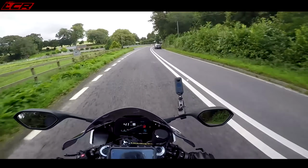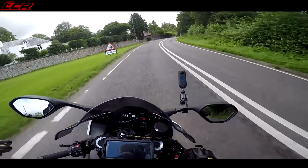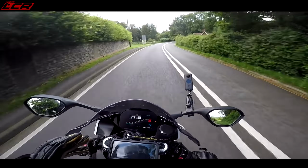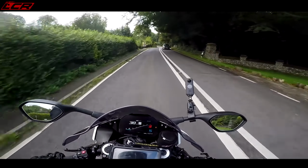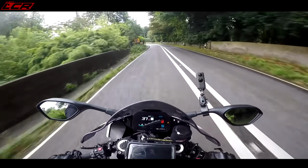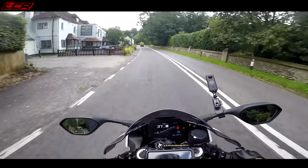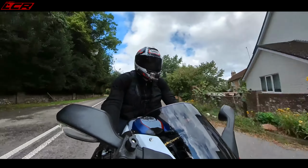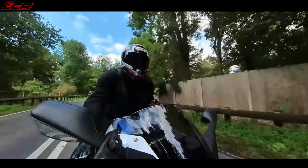And what is amazing with this, and what I have really tested with this, is that as a road bike it's brilliant, but if you do want to do some track days, it is phenomenal on track. Absolutely incredible on track. I think one of the massive standout features with this bike is the electronics package. The electronics on this, I think, are one of the best out there.